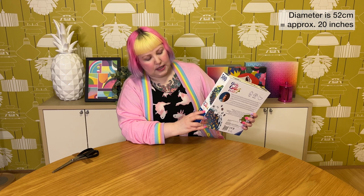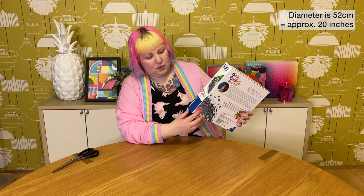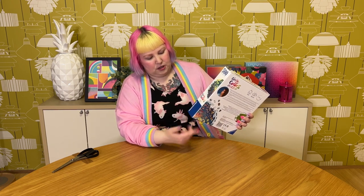So we've got the diameter, 52 centimeters, and then it has some other code. I'm guessing it's just the puzzle code number. I don't know what it means. And then Ravensburger, blue corner as well. And then what else have we got?